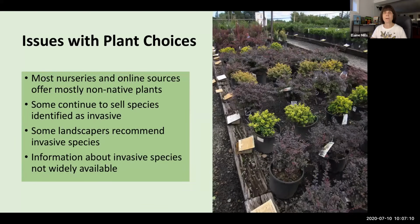There are some issues with plant choices. Most nurseries and online sources offer a large percentage of non-native plants. Some continue to actually sell species that have been identified as invasive. Some landscapers even recommend invasive species. And unfortunately, information about invasive species is not widely available.